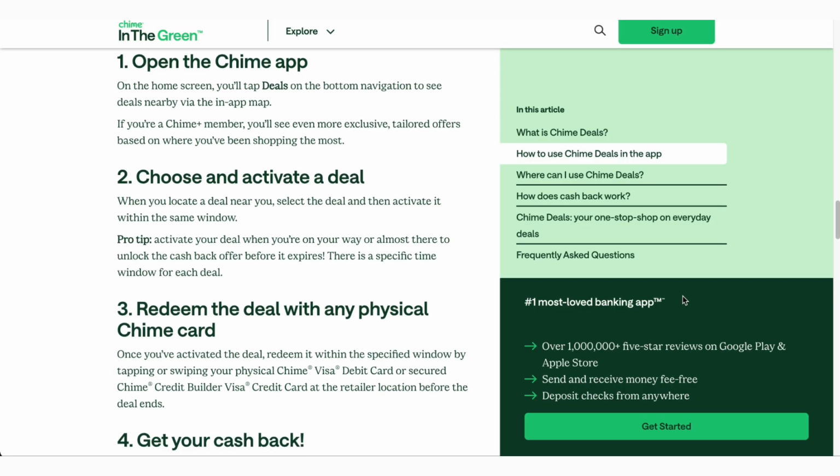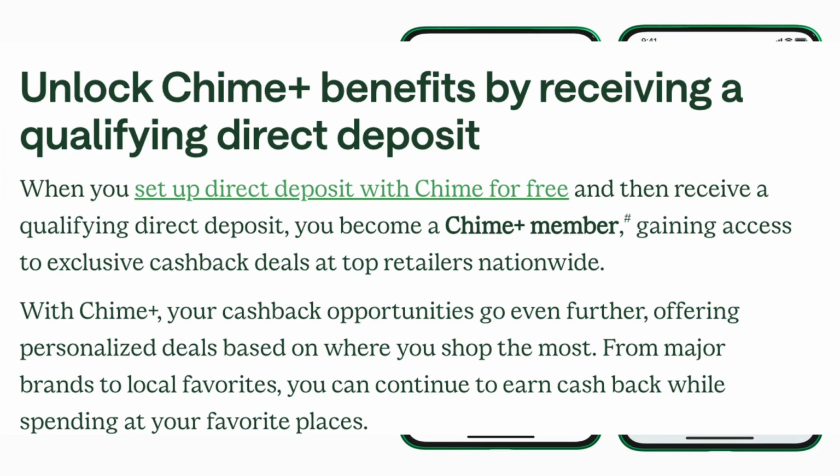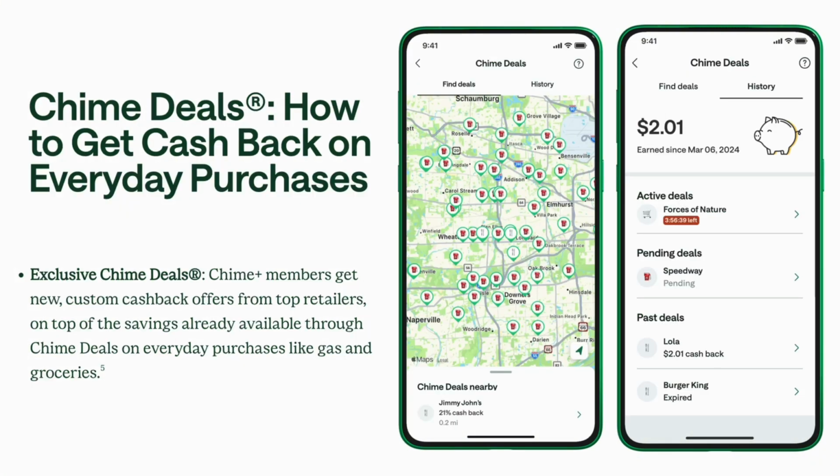However, with Chime Plus, they're saying you're going to get new custom cashback offers. And they're saying with that Chime Plus, your cashback opportunities go further by offering personalized deals based on where you shop the most. From major brands to local favorites, you can continue to earn cash back while spending at your favorite places. So that's something else to keep in mind that may differentiate Chime Plus deals versus regular Chime deals. I guess they're going to look at where you do most of your shopping. So if you use the Chime card more often, then maybe you'll get more Chime deals exclusive to you as a Chime Plus member.